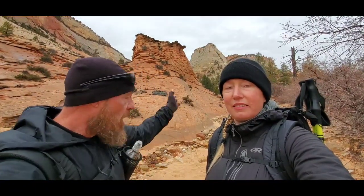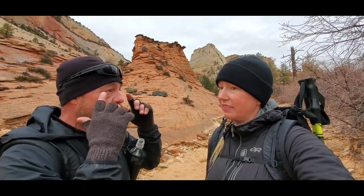Yeah. And when you're done hiking, you just go the opposite direction. Remember where you parked your car. So we made a mental note of where we parked our car and what part it looked like. So when we get there, we'll hike up and out.